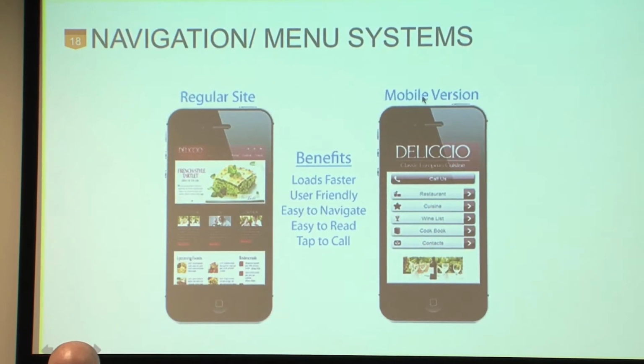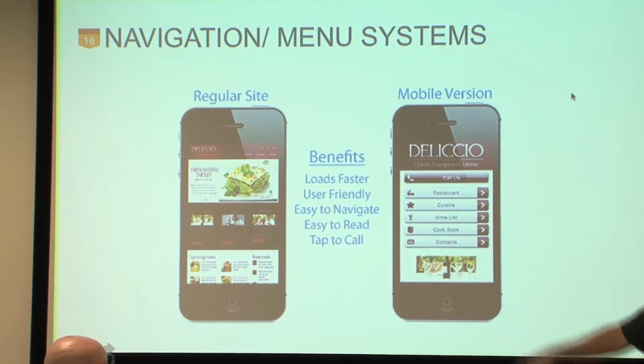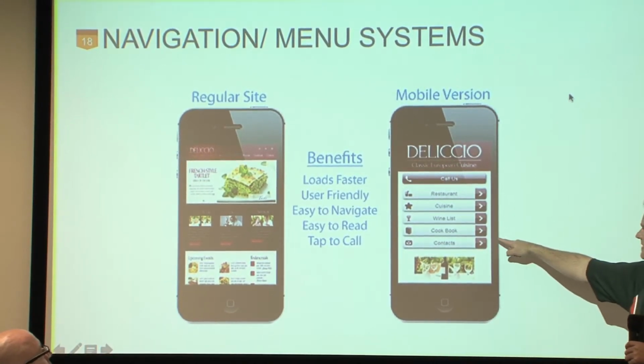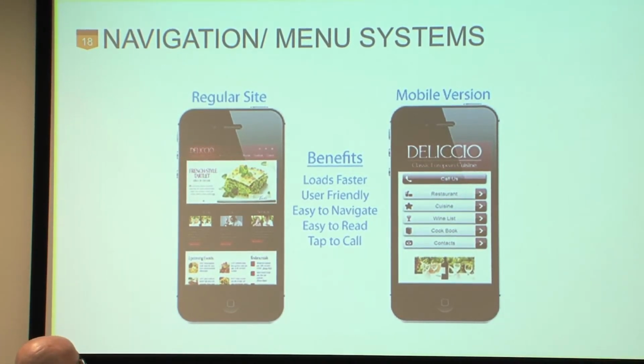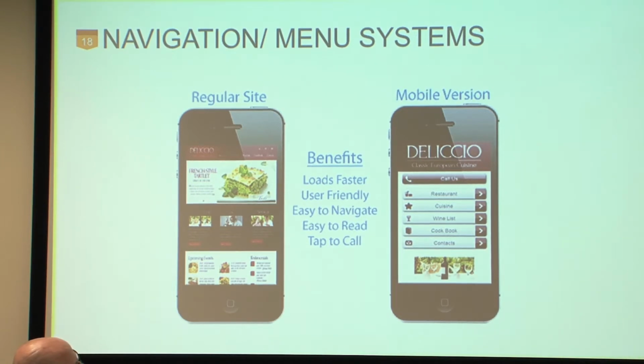Next slide. Here's an example again, a regular site that loads and a mobile responsive top-down menu. A lot of the activity sites that I do all have a call us feature now so that people can get in direct contact with you. So you don't have to go to a contact form and fill it out or look for the phone number. They usually have the button right on the top, and you can click on it and directly call somebody. They do that really well now with text messaging as well.